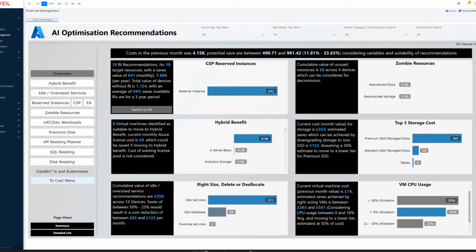We'll look in different areas for you, whether it's hybrid benefit, idle oversized services, reserved instances potential, zombie resources. I don't know if it's a common term across the board, but those are resources that don't do anything, they're just sitting there on their own. UAT dev workloads, there's often opportunities there to put them into a dedicated cheaper subscription, or at least look at them and say, I can maybe have cheaper disk, or cheaper VMs on those types of workloads.